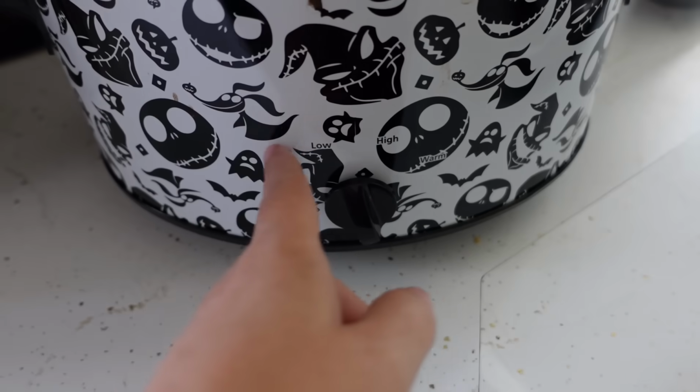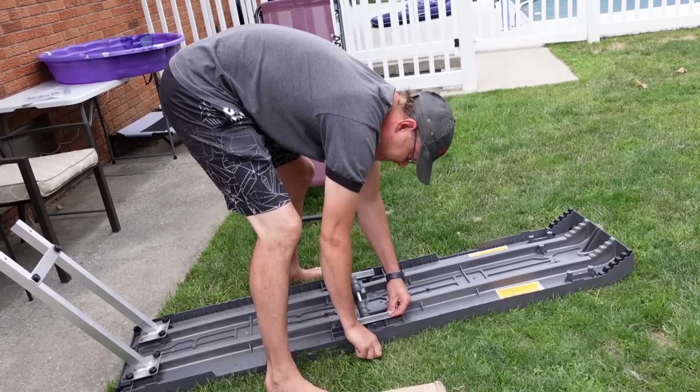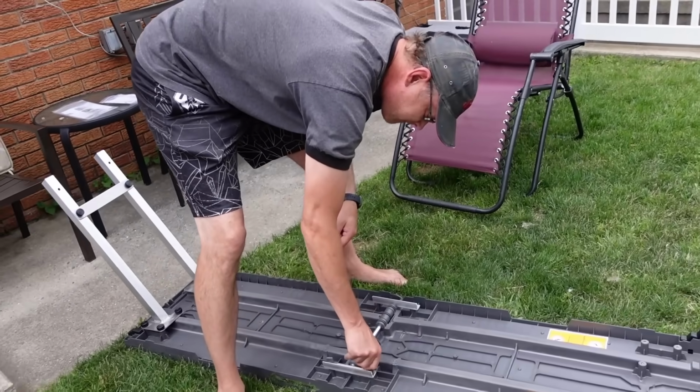Check out this adorable crock pot. It's so cute. The neighbors are still outside working on their deck. It's been like, what, 3 weeks now? So if you hear sanding in the background, that's why.